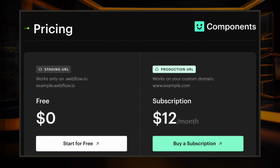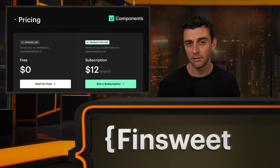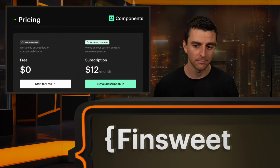So you're able to build everything that you need, test to your maximum capacity, show the working product, and then when you are ready to go live on that custom domain, that's when we'll ask for a subscription to use Finsweet Components and publish those components on the web. It is going to be $12 per month if paid monthly, and $10 per month if paid yearly.